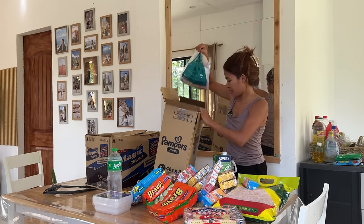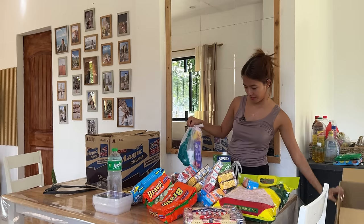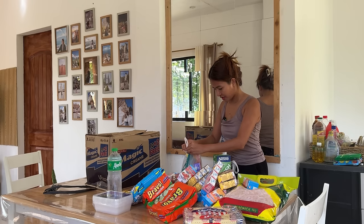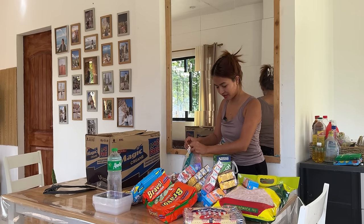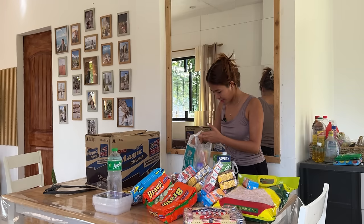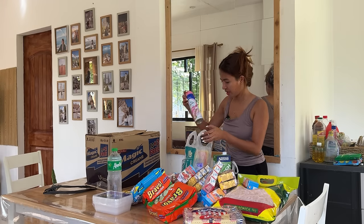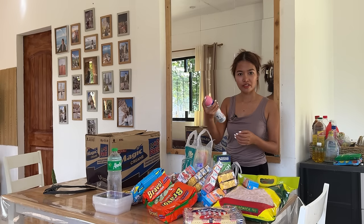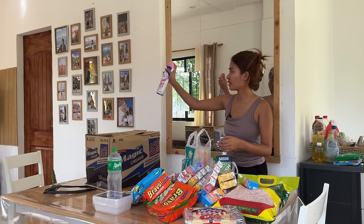And then here, some stuff for the room, some dishwashing liquid. So yeah, dishwashing liquid. I have their Safeguard toothpaste. This Glade, actually this one smells good. I tried this one in the grocery.